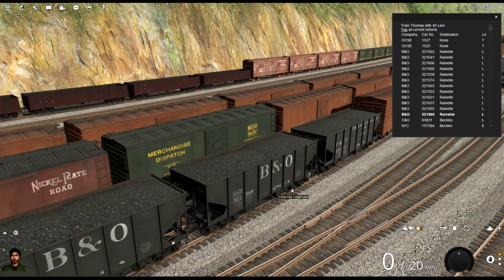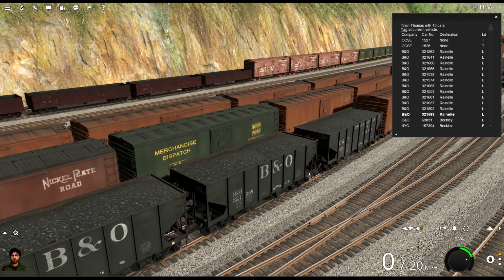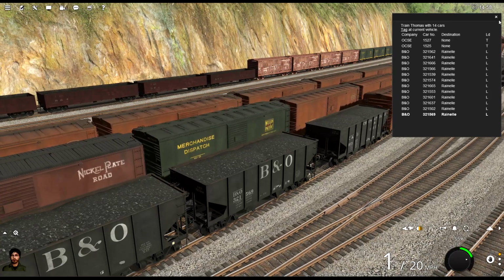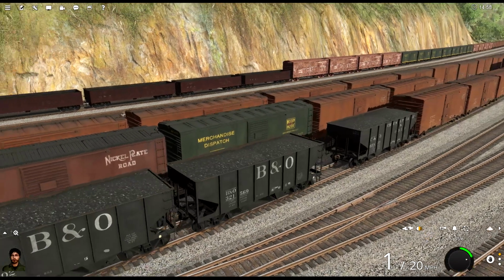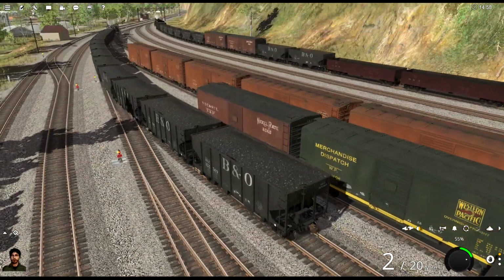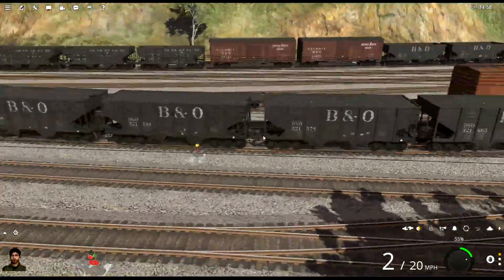There we go. Then we will apply. Here. And let's go. So the rest of these now are all Raynells. Let's check it again. Yep. They're all Raynells. And Raynell is track... What did I say Raynell was? Track 7. It's track 7. That's track 8. This is going to be track 7 right here.